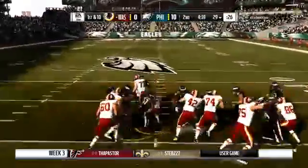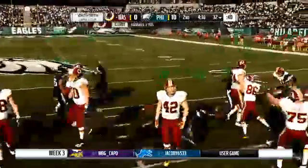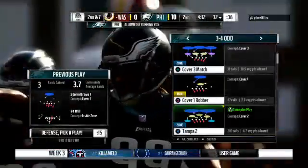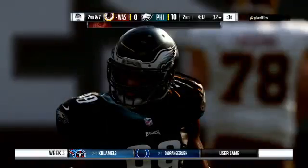And the drive begins with a run by Geis. And he'll slip his way up across the 30 to the 32. Give him 3 on first down. It'll set up a 2nd and 7.